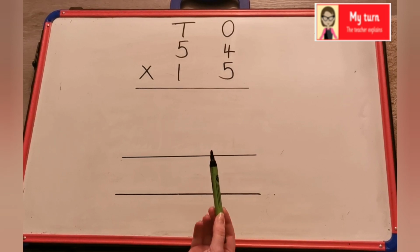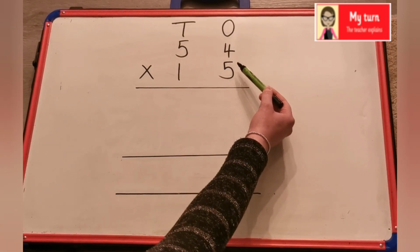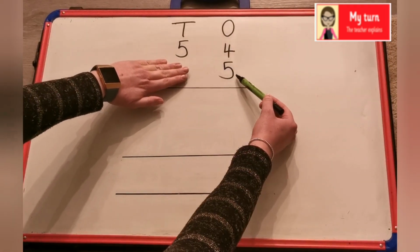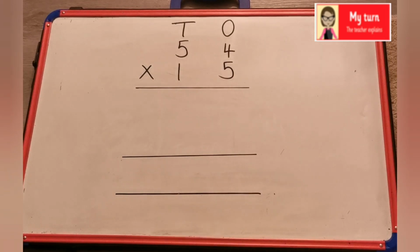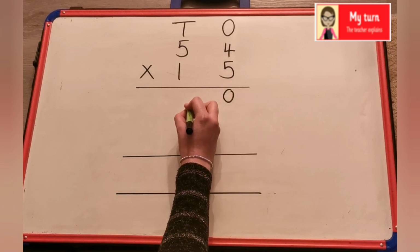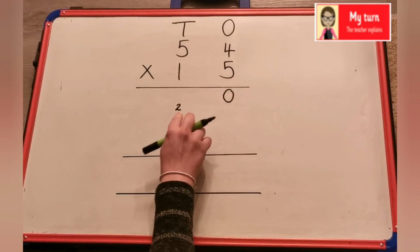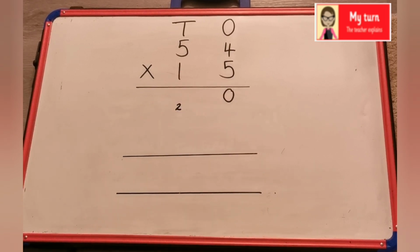Okay, so I'm going to start off by doing the 5 multiplied by the 4. So what would have been our single digit multiplied by our ones that we did last week. So I'm going to do 5 times 4 first of all. 5 times 4 I know is 20. So I'm going to put my 0 here, and I'm going to carry my 2, very small, so I'm going to have to do more working out here, into my tens column.